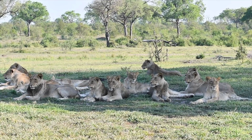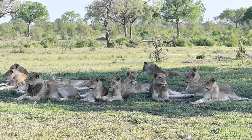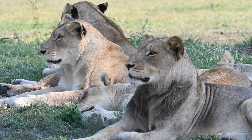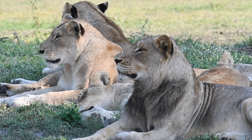So I've just managed to bump into the Talamati Pride down in the south, which is always great to see, this pride. They are lying up in some shade already. It's only about 7 a.m. but they're already lying up in the shade under some trees.